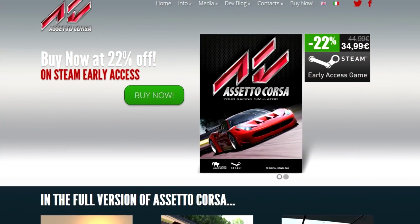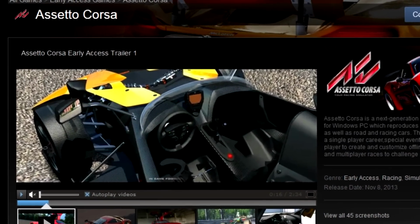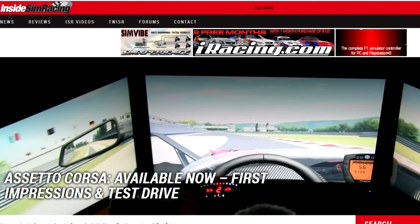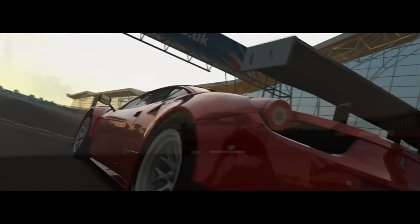Our top story is about Assetto Corsa, as a matter of fact, and you guys are going to be able to drive it on Steam. The game will cost €34.99, allowing you to save 22% off the retail price because you're getting what's called Steam Early Access. And that's going to make the game available as a beta as you're going to try the new content.